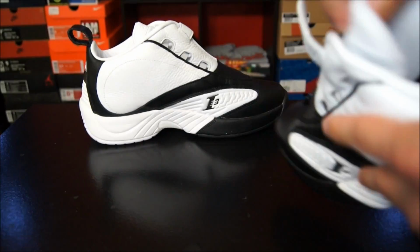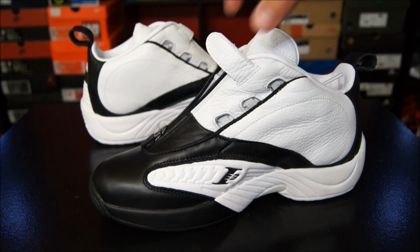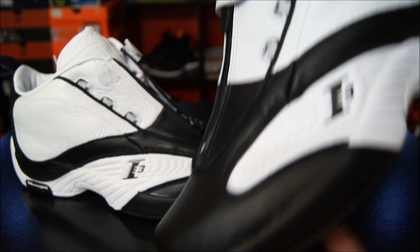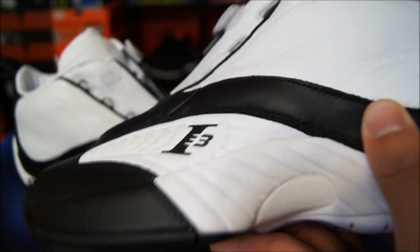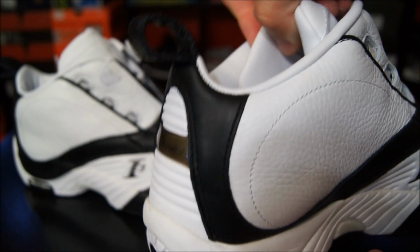So these are pretty much identical to the originals, other than again, I don't know if it actually has DMX. It says it does, so I'm assuming that it does. But here's a quick look at the other one. I love these shoes. These and the Questions, man, totally made my year.